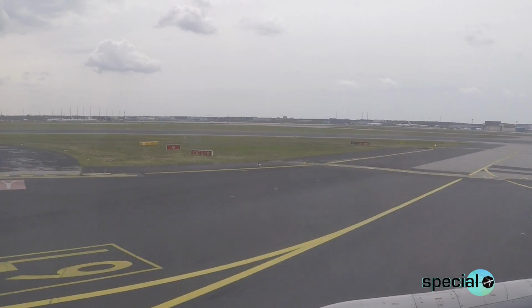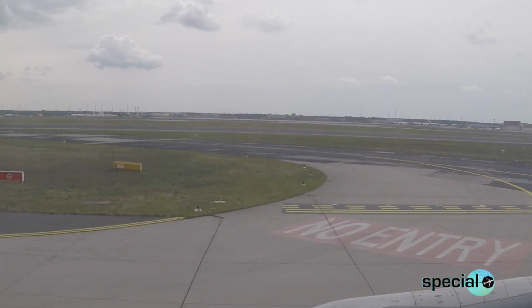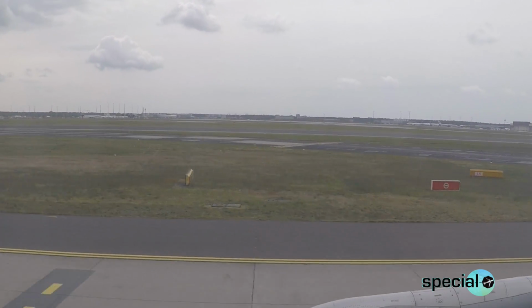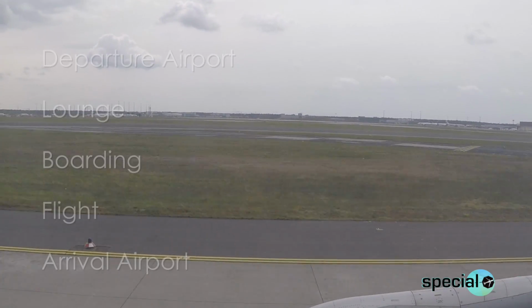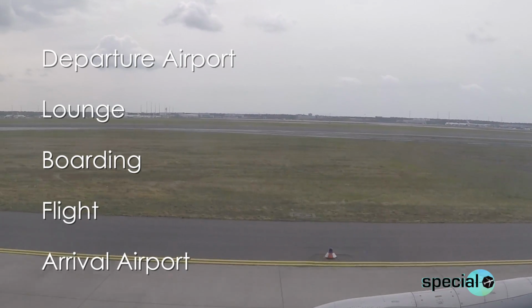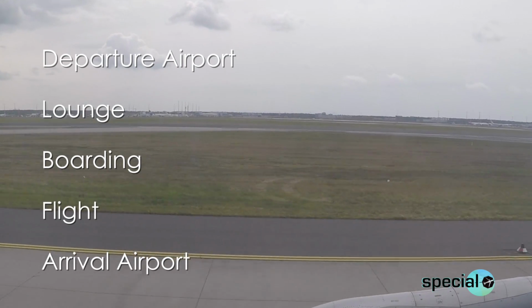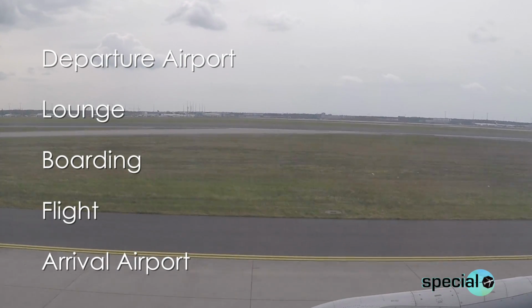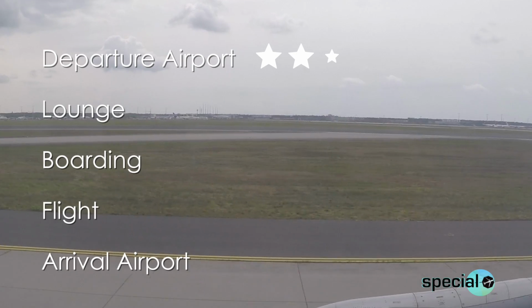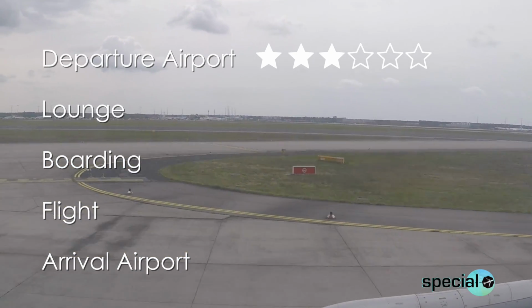And now it's time for the final assessment of today's flight. Today's flight will be judged on the following criteria: departure airport, lounge, boarding, flight and arrival airport. Now, departure airport was Billund airport, and honestly speaking, it's an airport with a lot of potential. However, they simply don't live up to that, and there are too many small and big things that just go wrong far too often. So I struggle to give the airport 3 stars on this trip.